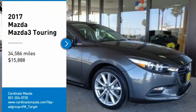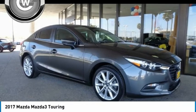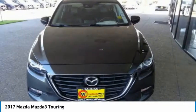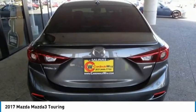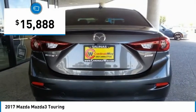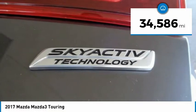We are pleased to show you the 2017 Mazda 3. The Mazda 3 meets your vehicle wants and needs. Powerful and economical, technologically savvy, and boasting top safety features, the Mazda 3 is the total package and is priced below $20,000. This vehicle has less than 35,000 miles.